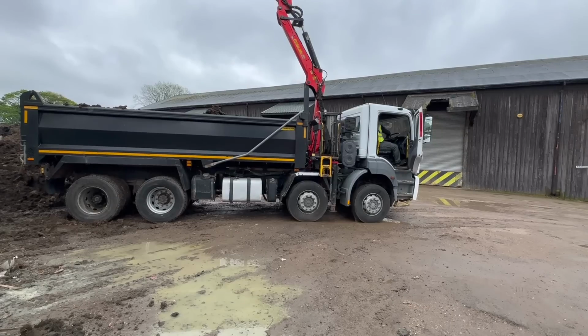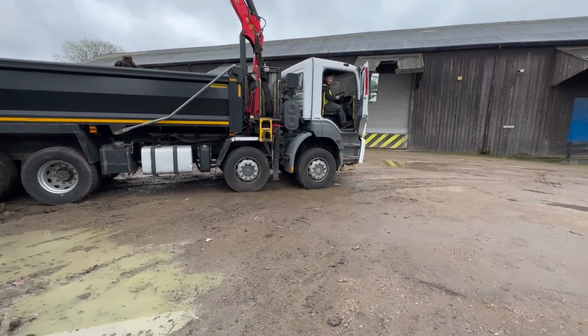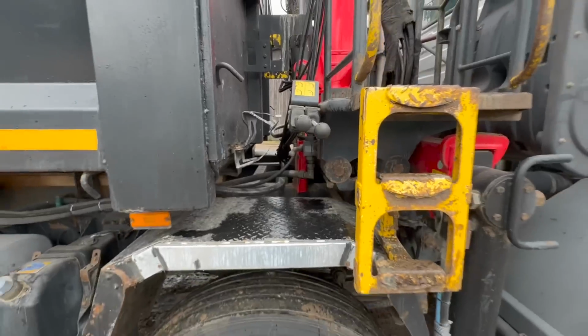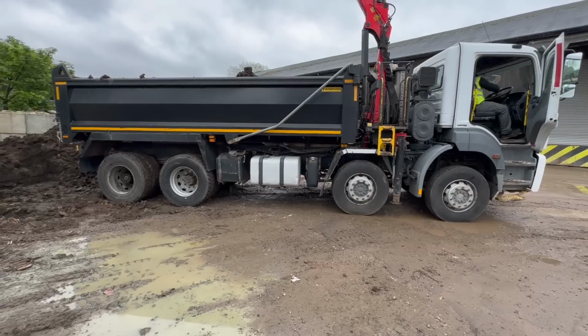He's forgot to do the lever. You've got to do the lever. So this lever here just turns the hydraulics over from crane to the tipping gear.